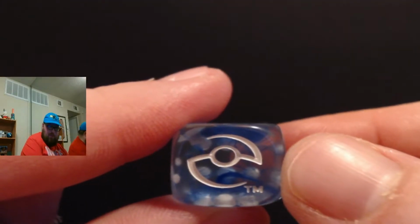Oh, they're dice. They're so great. They actually are pretty cool. These are Professor dice from the Professor store that I went ahead and got a while back. I am, or at least last I checked, was a Pokemon Professor before the Backstreet Boys reunion tour happened. All right, so yeah, this is the Pokemon Professor symbol.